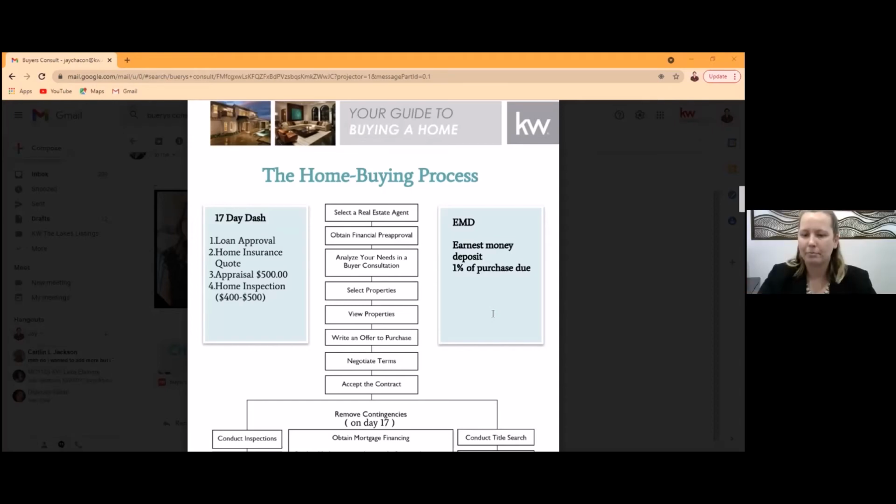And it's like you're telling the seller, because they're losing possible clients, they're losing marketing because they're taking it off the market essentially for us. So when I say, hey, in full faith, here's this down payment, if everything goes well in the 17 days, I'm going to buy your home. But it's still contingent. I'm going to buy your home contingent that the loan approval, home insurance quote, and appraisal go the way I want.